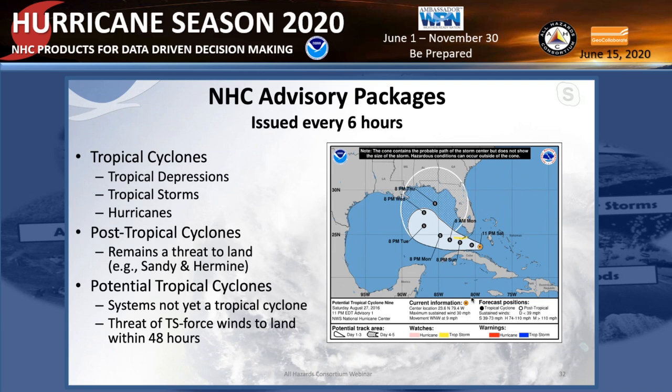We also now have the ability to issue forecasts and warnings for so-called potential tropical cyclones. These are systems that are not yet TCs, but they could bring the chance of tropical storm force winds to land areas within 48 hours. And this allows us to issue those watches and warnings with the appropriate lead time for systems that we used to have to wait to go on and become a tropical depression or tropical storm. We've used that very frequently during the last few years, and on average, it provides an additional about 17 hours worth of lead time for the watches and warnings.